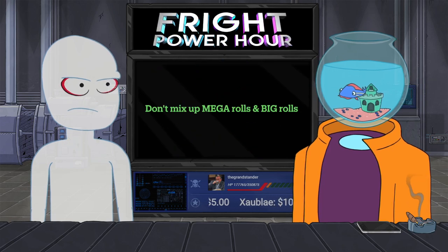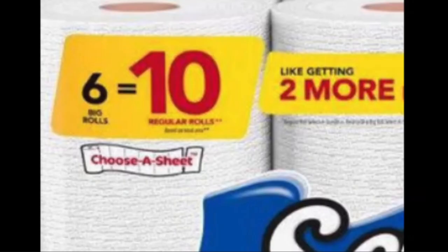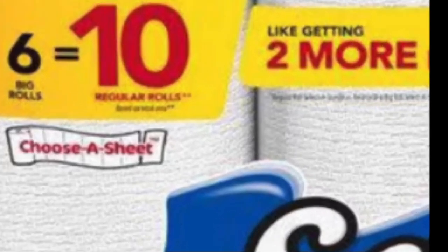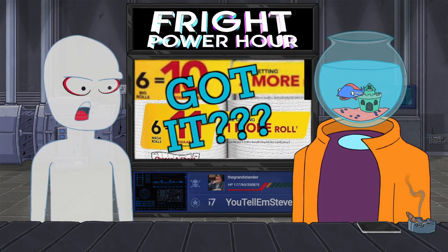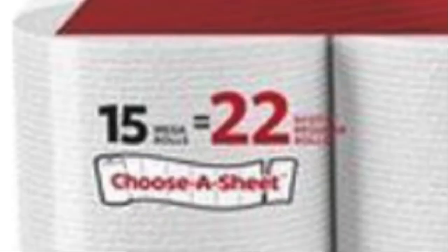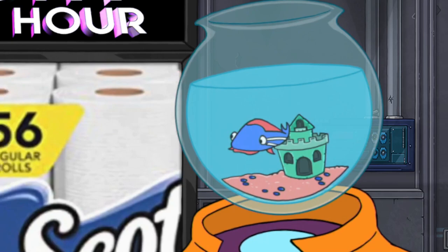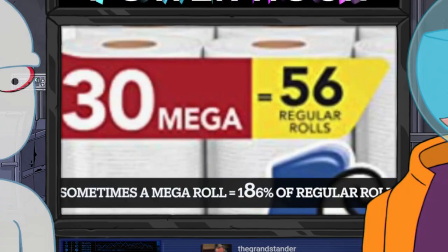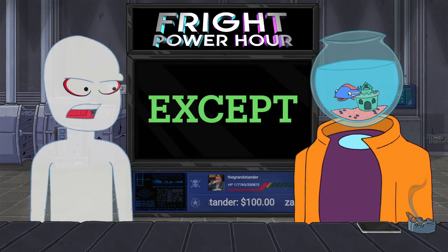It just makes sense. But don't mix up mega rolls and big rolls, because 6 big rolls is equal to 10 regular rolls, which is like getting two more rolls for free. Got it? 6 big rolls is like 10 regular rolls, which is 2 more than 6, and 6 mega rolls is like 11, which is 1 more than 6. Got it? But just so we're clear, 15 mega rolls is like 22 regular rolls, because apparently sometimes a mega roll is 146% the size of a regular roll. But 30 mega rolls is like 56 regular rolls, because apparently sometimes a mega roll is 186% the size of a regular roll. Except when it's a big roll.